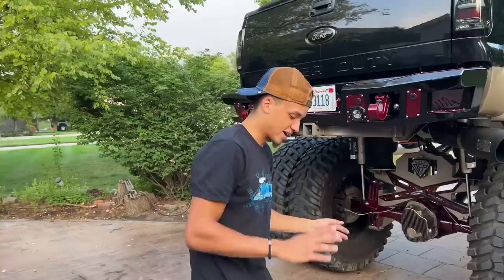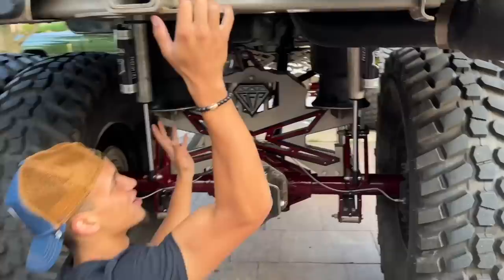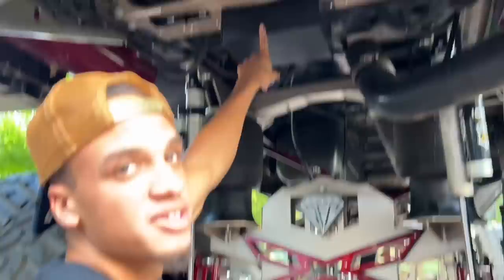It comes with six huge train horns. Got all the lines, got all the fittings, a bunch of things to make the train horns go blah. All the train horns are gonna sit right where the spare tire normally would go. Obviously I have 53s, so I don't need a spare tire because I don't think I can have a 53 in spare. So right now I have my air management system mounted right there, so I'm gonna take that all out. I'm gonna relocate it somewhere else.